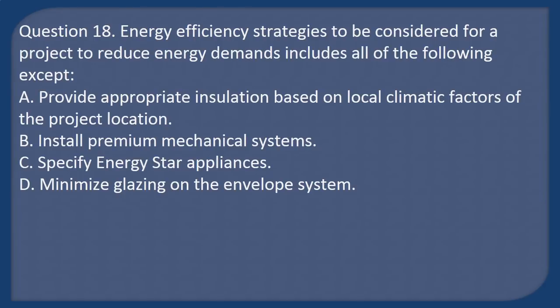Question 18. Energy efficiency strategies to be considered for a project to reduce energy demands include all of the following except: A. Provide appropriate insulation based on local climatic factors of the project location. B. Install premium mechanical systems. C. Specify Energy Star appliances. D. Minimize glazing on the envelope system.